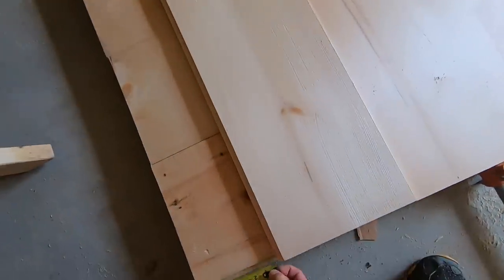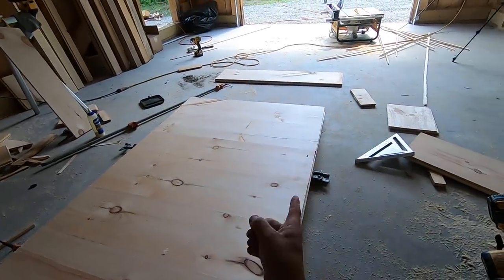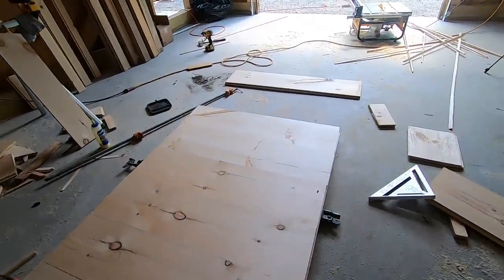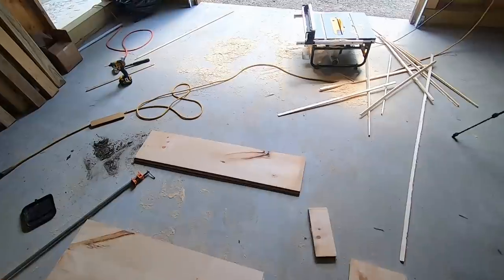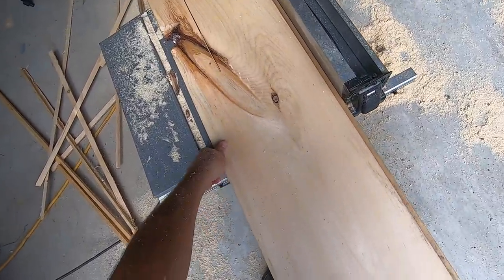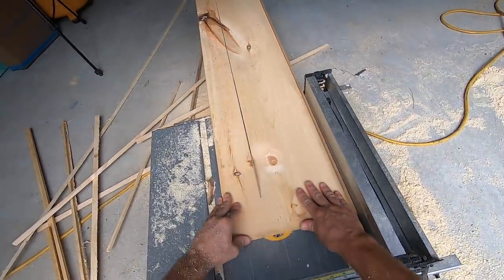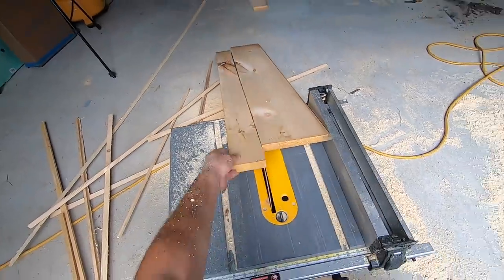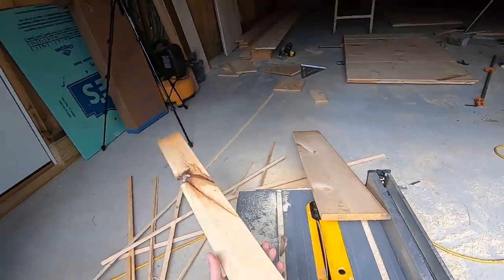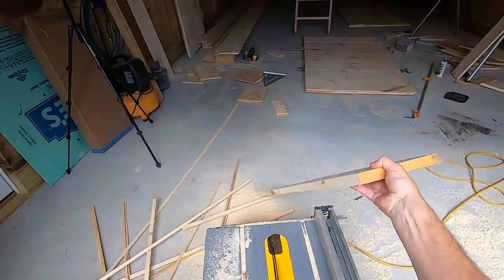Gonna want one 7 1/4. So if we rip that one down to 7 1/4, I'll put that for our first one. We'll be able to save quite a bit of it. So 7 1/4. To use a board that I thought was junk. Perfect.